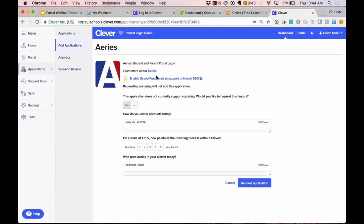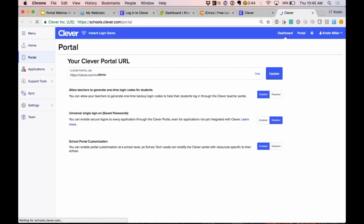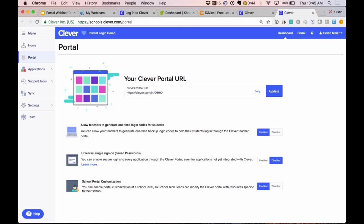And it looks like this is actually a situation that some of you might find yourselves in. So I don't have saved passwords enabled on my account yet. And so I'm not able to get this application up and running. So I'm going to go ahead and click on Enable Saved Passwords to support Universal SSL. Literally the only person that this impacts is me. This just allows me to go ahead and add those applications, which I wasn't able to do before.